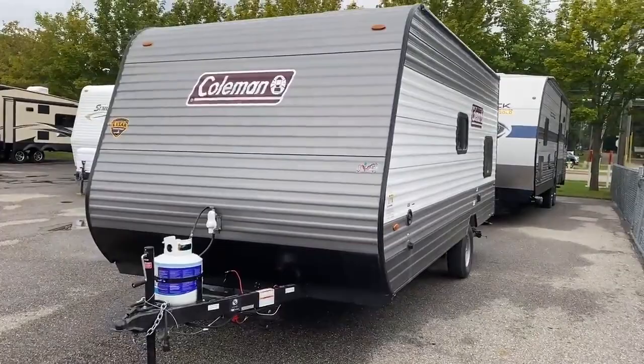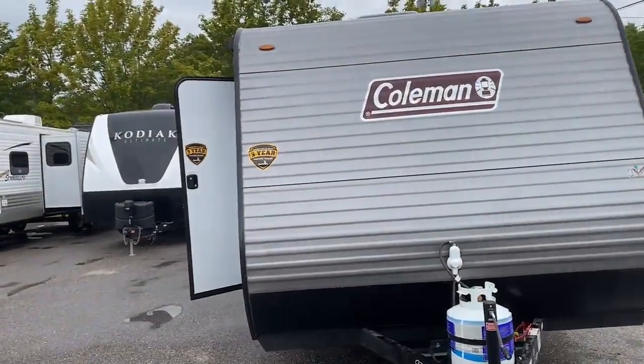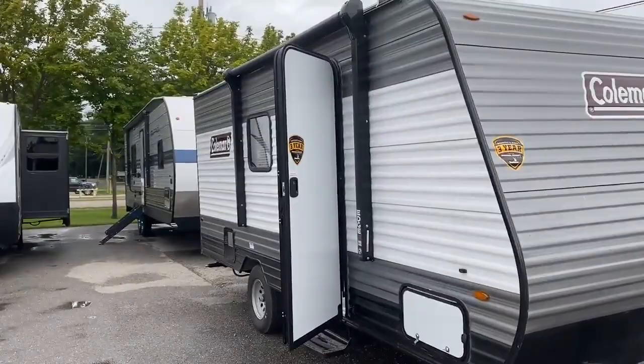So today I want to show you the brand new Coleman 17B, a real great unit, low profile, great for those smaller SUVs. It comes in just under 3,000 pounds.